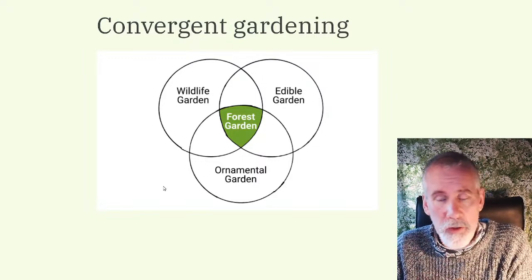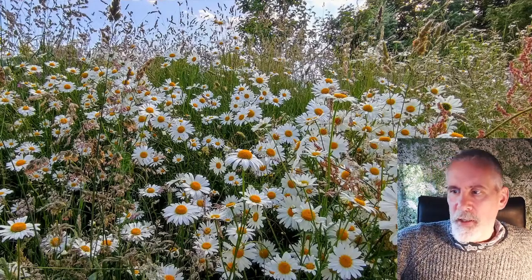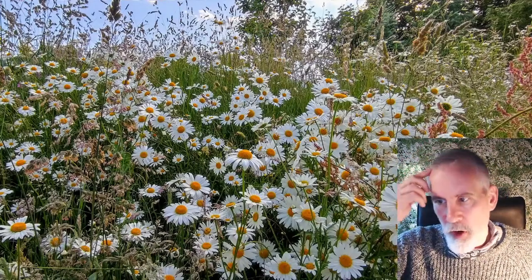I'll come on to some resources to highlight that in a second. This is Oxeye Daisy, very big, a meter or so high, robust. As you can see here, it will grow in a standard grass. Very, very beautiful. Later on in the year, I have a reference to cross-reference all these dates and things.